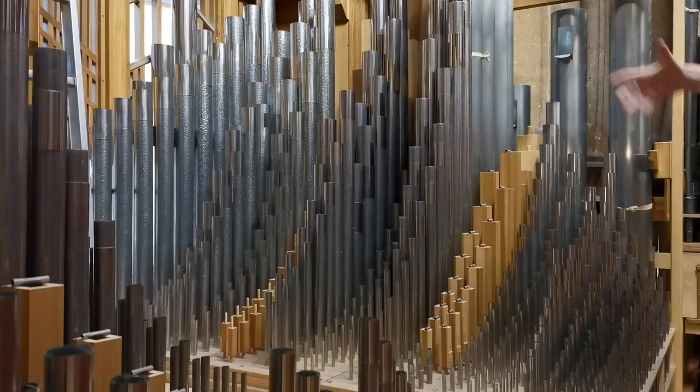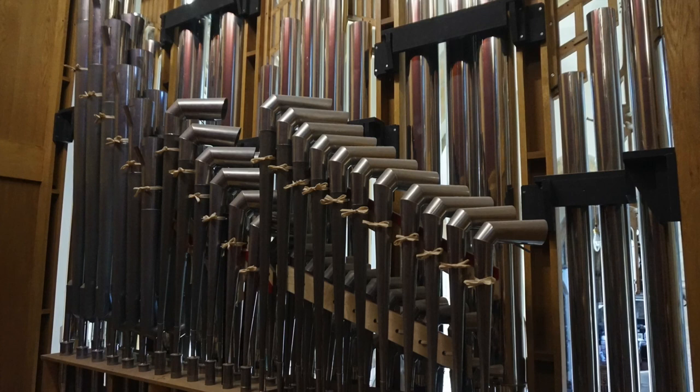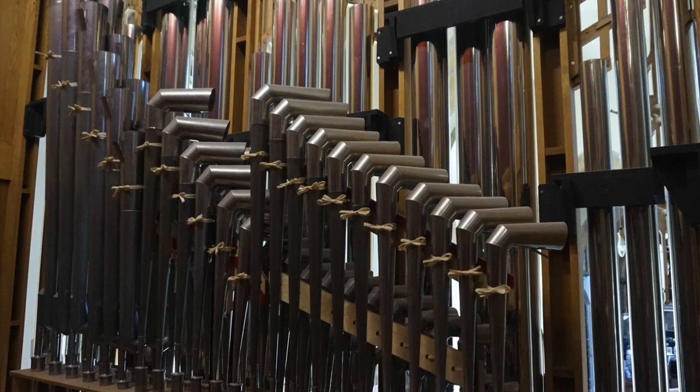Behind me over here is still part of the grate division. We've got the grate reeds, which are these ones that have got the sort of bent tops. And then behind that, even further towards the west of the cathedral, is the west grate division, which is part of the organ which is used only for accompanying congregations when the cathedral is absolutely full of people.